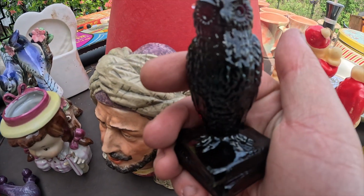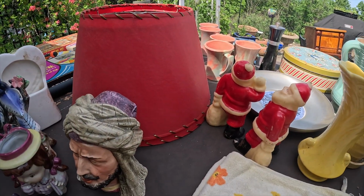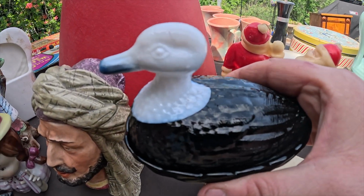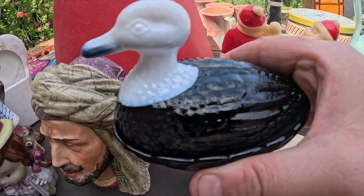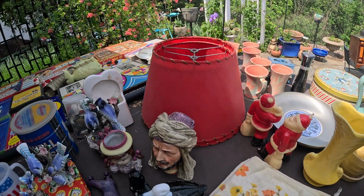This purple glass owl I thought was pretty neat. And then the milk glass two-tone duck. That's a really good piece. Really enjoyed that piece, finding that.